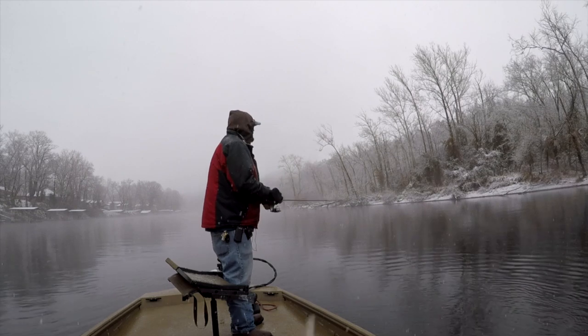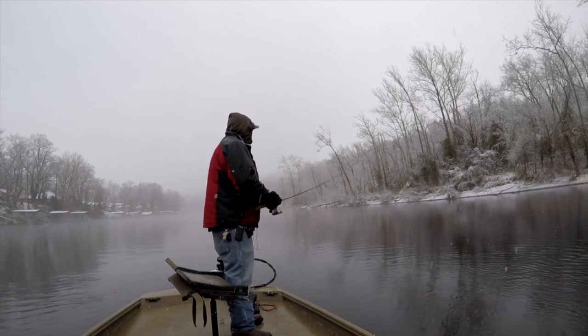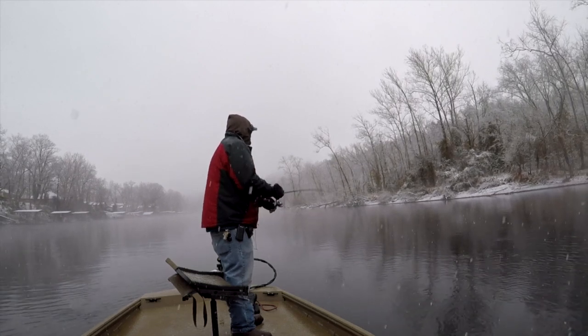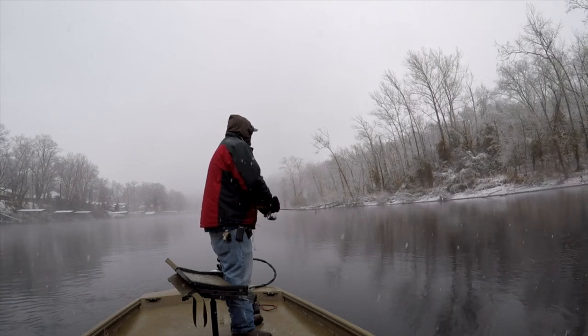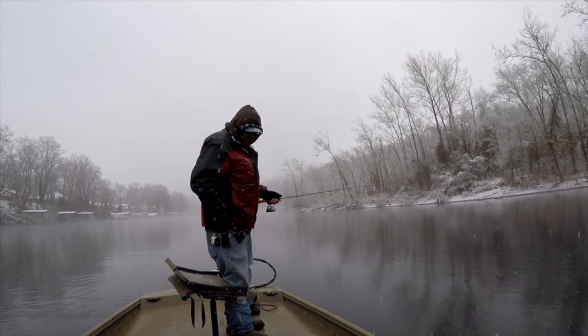All right, well, I may have found my new jig color. Whenever the report I got from the guys who rented the boat earlier told me the sculpin pattern was working and the black and olive jig, I figured a darker colored jig would be the way to go.